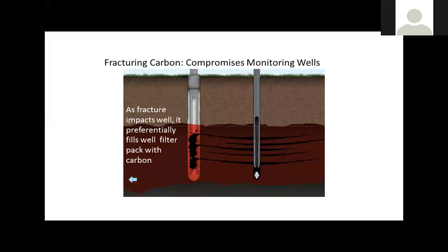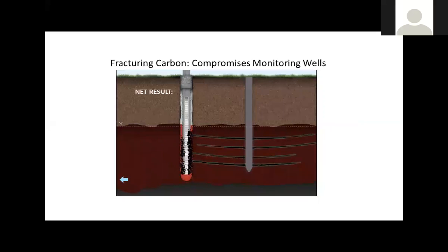What's happening here is that they're setting up an injection point near a monitoring well. They're fracking in this larger particle-sized technology, and they're flooding the well with carbon and saying that the well is clean. You can go ahead and hit that. So basically, that is something we wanted to stay away from.